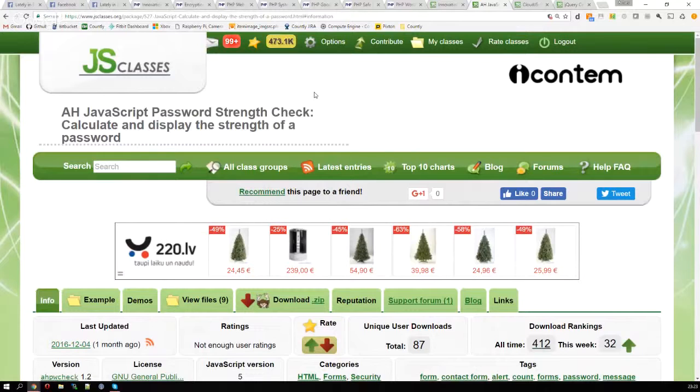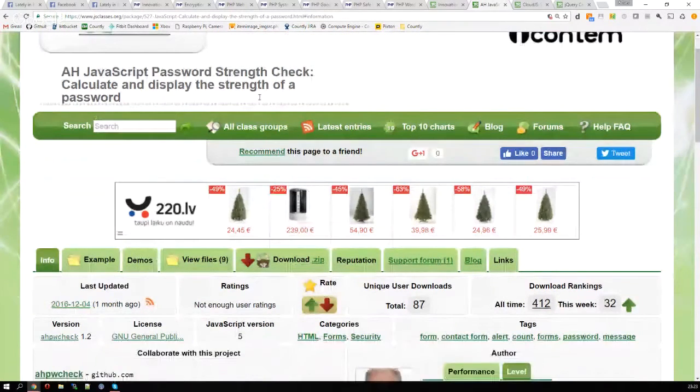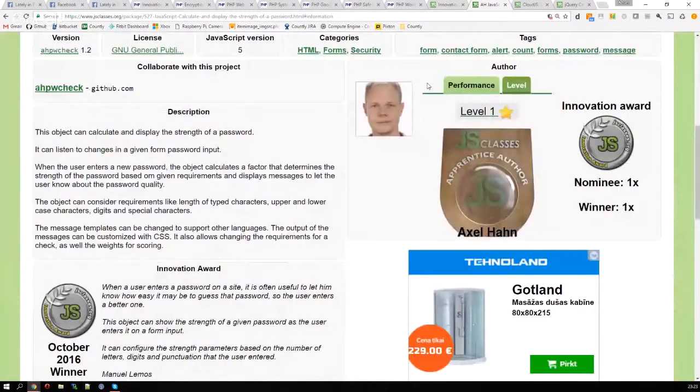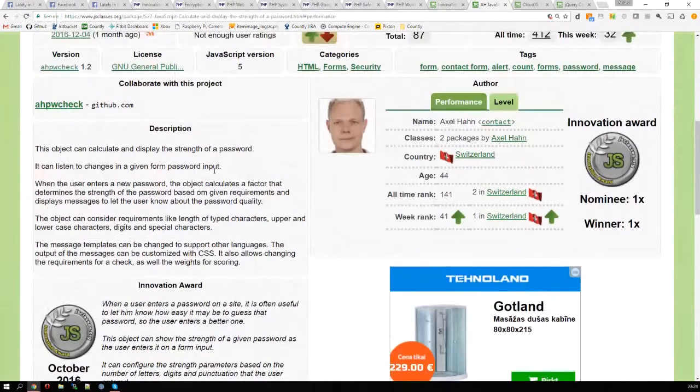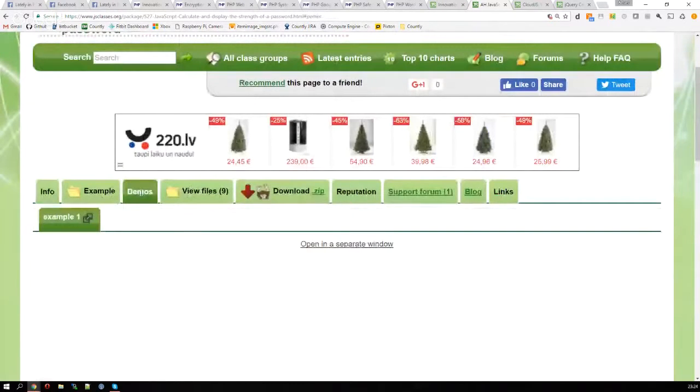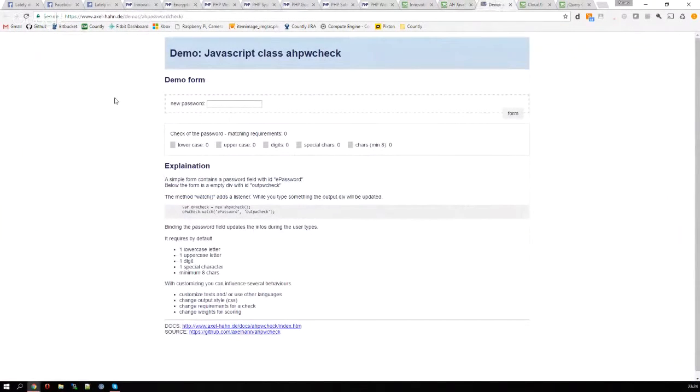So the first package I would want to comment on is JavaScript password strength check, developed by Axel Hahn, who I assume is from Switzerland. Basically it allows you to check password strength while monitoring some input. There is even a demo here, which is not showing up, but it works in a new window for some reason.